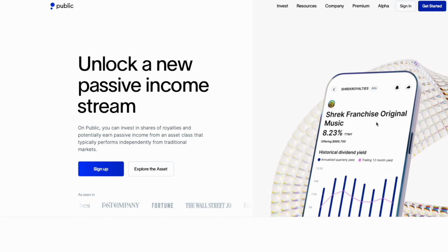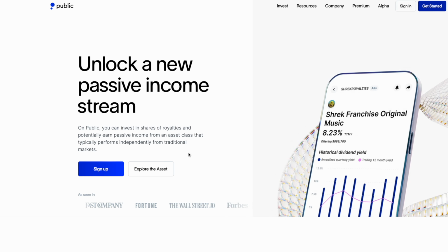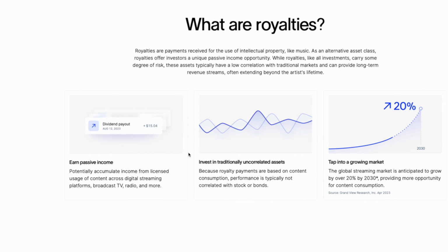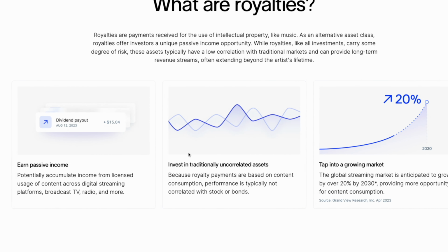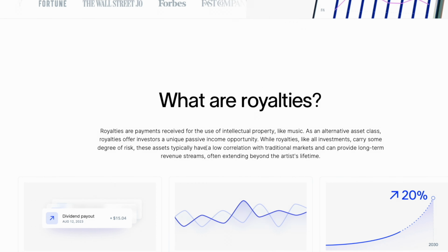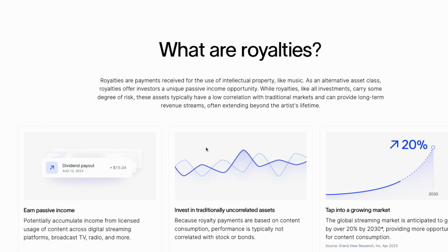And then weirdest of all, and most interesting to talk about for sure, are the royalties that Public offers and the way that you can unlock a new passive income stream through something like the Shrek franchise original music. This is such a weird way to get income if you ask me. I mean, it's like the person who wrote the Shrek music, you think about them getting royalty income off of it over time. So the fact that you can buy into something like this and you can potentially be a part of that royalty income is just kind of an odd concept. And it's something that I never had thought that someone would turn into something that's available to the public. But if that floats your boat, you can do it.